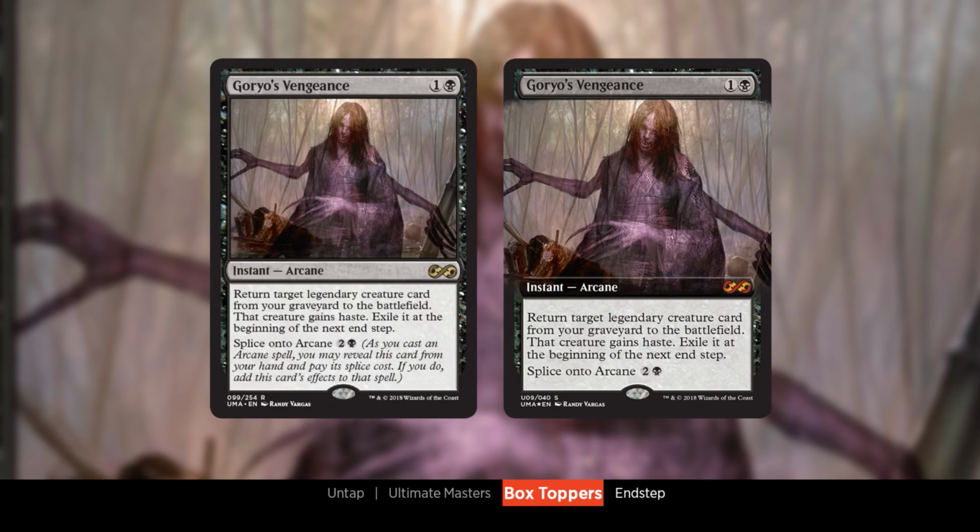Just like Goryo's Vengeance, and it's an instant, so Emrakul hits the yard in response to its shuffle back in trigger. Come back out and play. Here it is. All right, and or you can cast another instant Arcane spell and splice this onto it. Yep, you can absolutely do that.